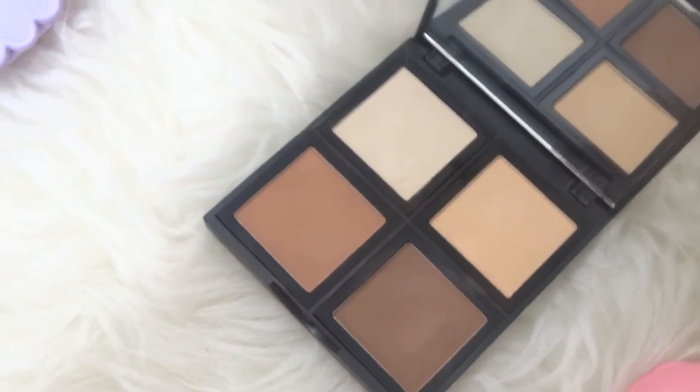Now, if you are a beginner, you might as well want to try this one, and this is a cheaper alternate. This is the e.l.f. contouring palette. I love this because, as I mentioned, this is a cheaper alternate, and you get all of these shades, and I really love these two. This is the medium shade, and this is the deeper shade. If I want to go on a more contoured look, then this is what I use.